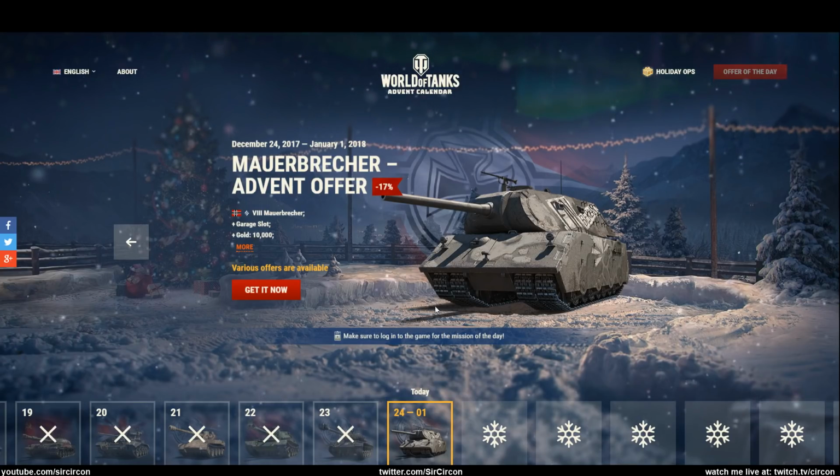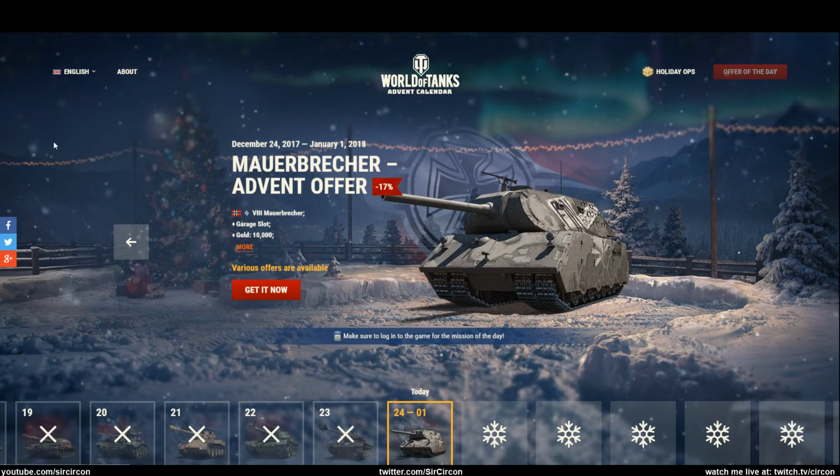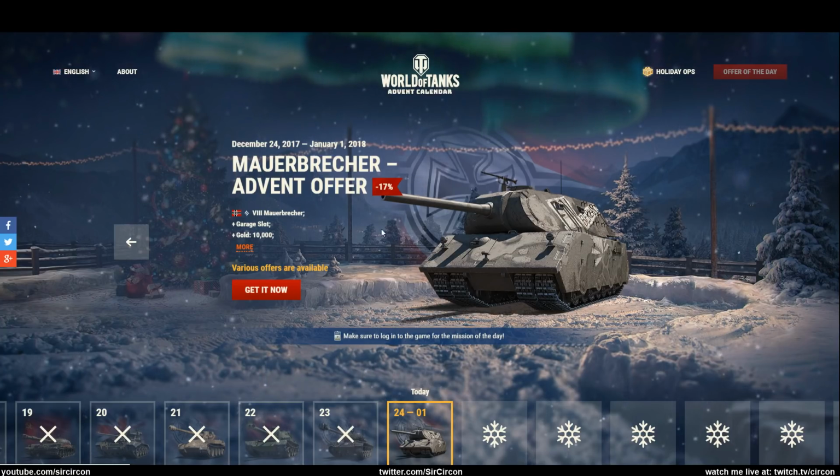And most of you already guessed it. I did not know that this was coming for this day. I was hoping it would just be a New Year's tank or something. But it is this fucking thing. Mauerbrecher or something. I think it's like Wall Destroyer something. It's about a unified Berlin thing.